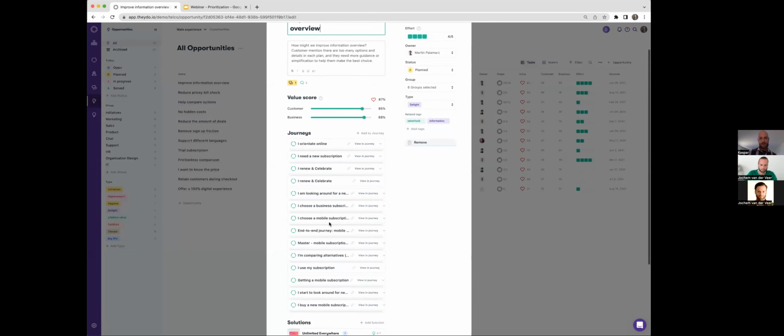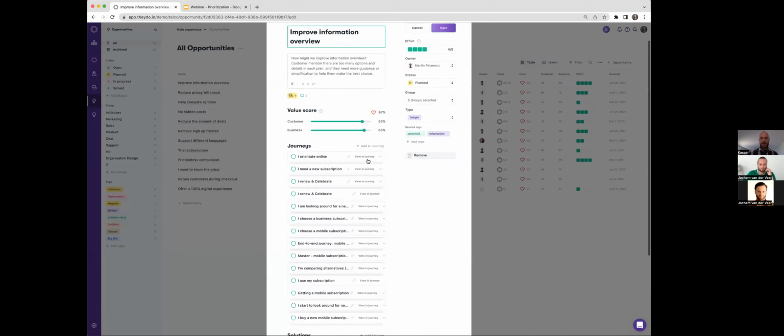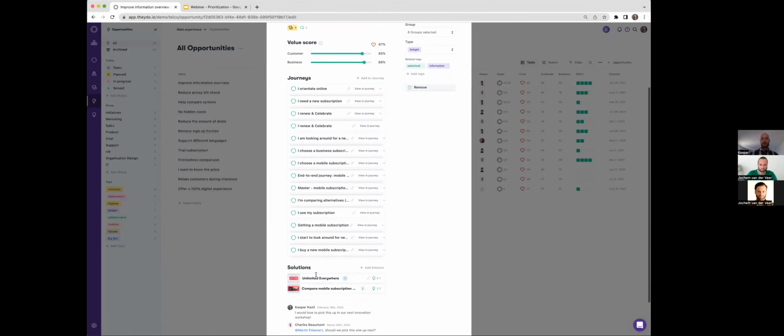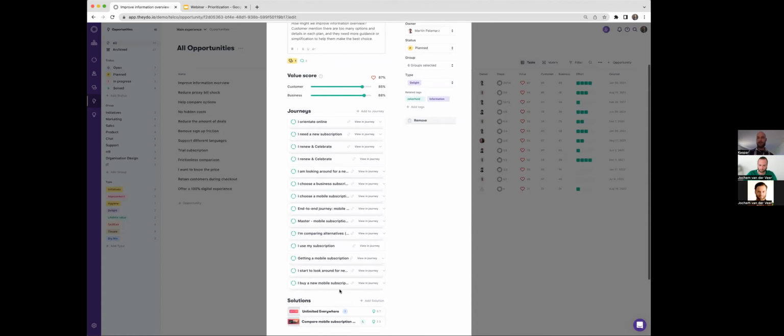Something else you can do to make the scoring of effort, for example, easier is to link it to solutions, because opportunities can still be very broadly defined. But once you link it to solutions, it becomes much more concrete. Here you can see this improved information overview might be hard to estimate how much effort it will actually take. But here you see there are some concrete solutions. When you estimate the effort, you can look at the solutions that are linked to an opportunity and just estimate how difficult these solutions will be to implement.